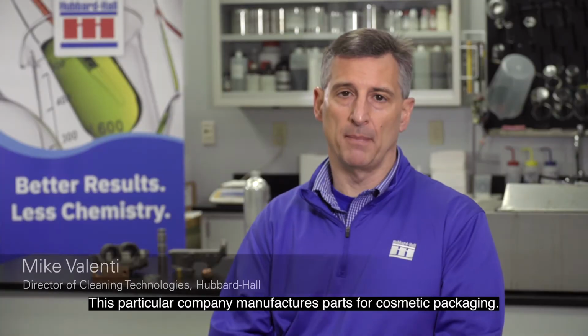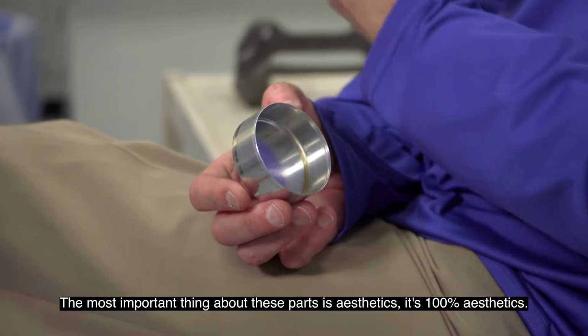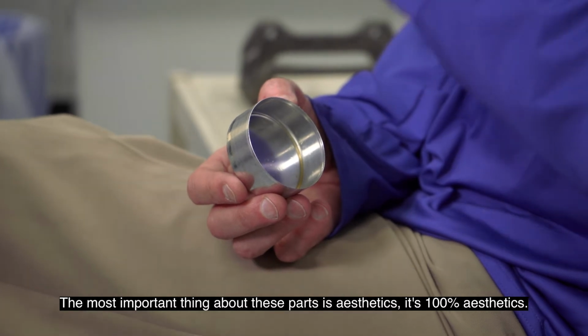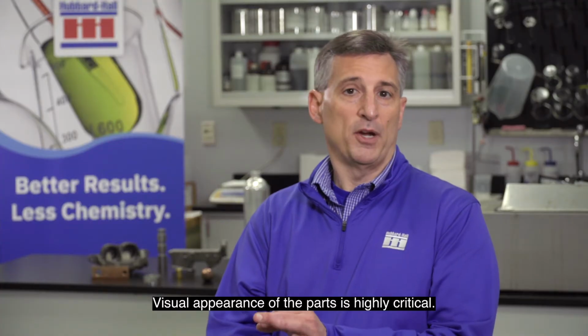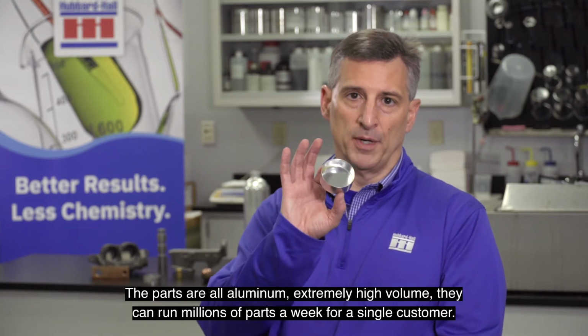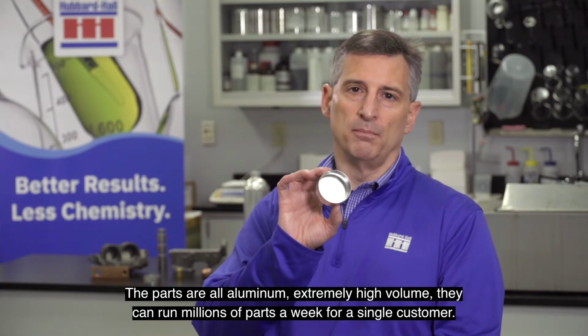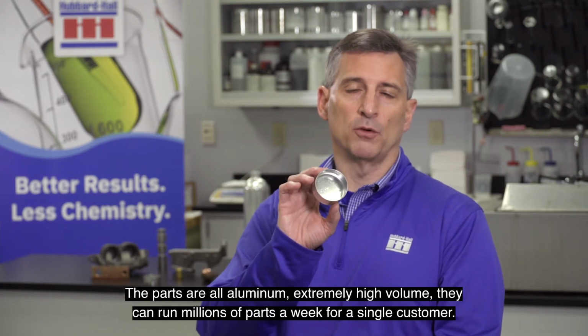This particular company manufactures parts for cosmetic packaging. The most important thing about these parts is aesthetics. It's 100% aesthetics. Visual appearance of the parts is highly critical. The parts are all aluminum, extremely high volume. They can run millions of parts a week for a single customer.